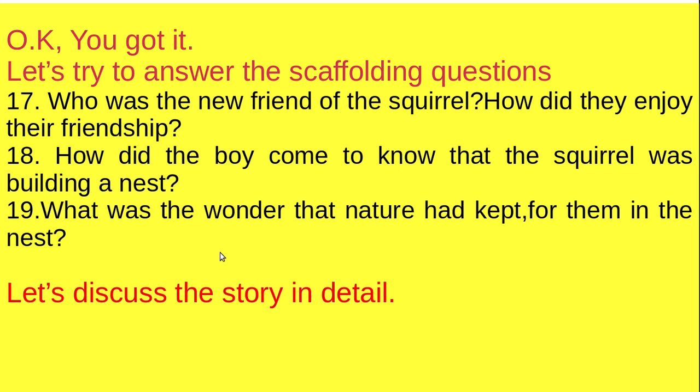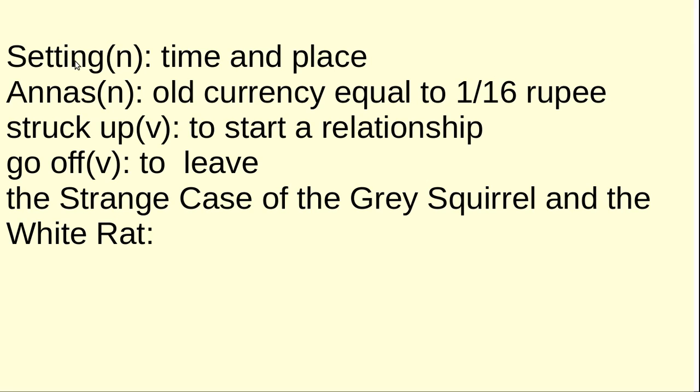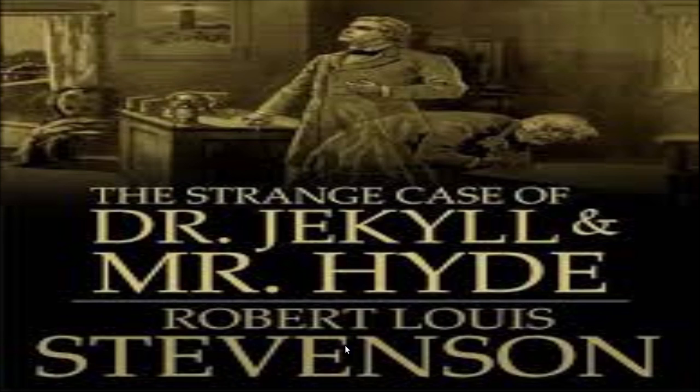Now let us discuss the story in detail. See the words that you might have written: setting, time and place of something; annas, old currency in British India, and 16 annas constitute a rupee; struck up, that means started a relationship; go off, here, to leave. Strange case of grey squirrel and the white rat, that is funnily what he says, and there may be an allusion to the book by Stevenson, The Strange Case of Dr. Jekyll and Mr. Hyde. Such a book is there. Sometimes that may be a reference to that.